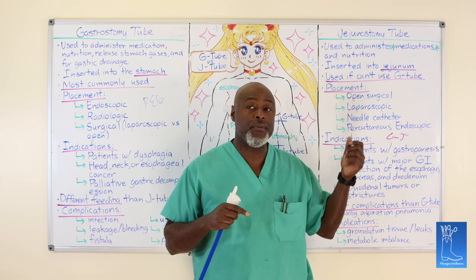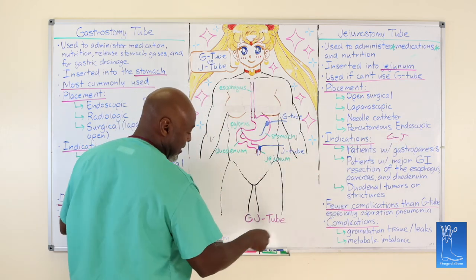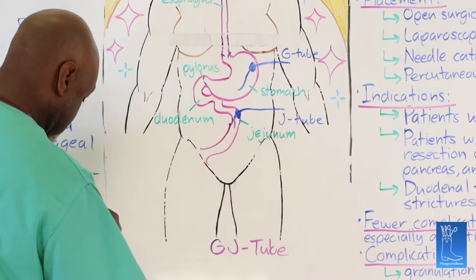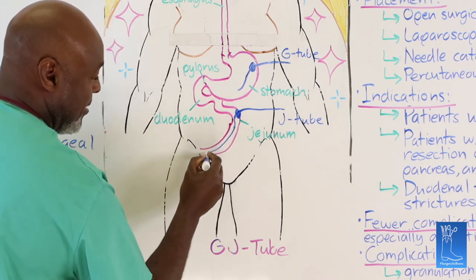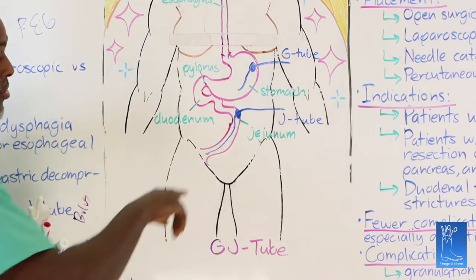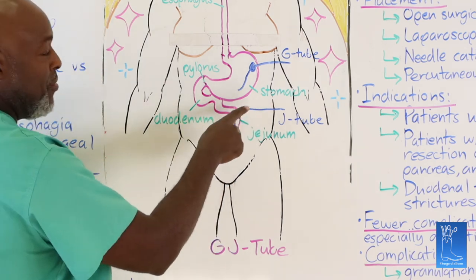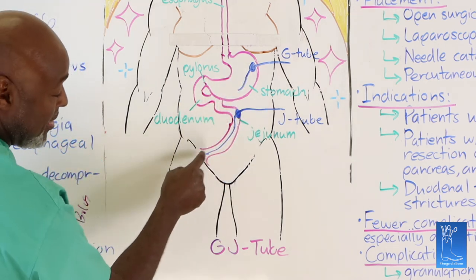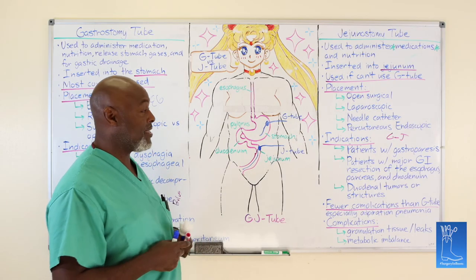J-tubes don't have that problem because the J-tube feeding, even though we draw it like this, the tube itself doesn't get fed until down here. So the feeds never really leak out, and it never gets stuck underneath the skin. There's a balloon here that holds it in place sometimes, but even if that balloon pops and comes back up here, it's not a big deal because the tube feeding is still going down here. So you can still just keep feeding those jokers and it'll be fine until it gets to the skin.